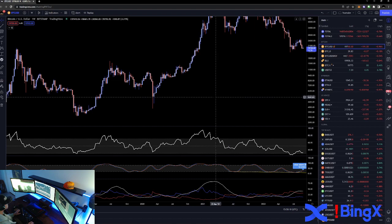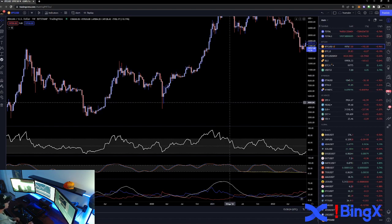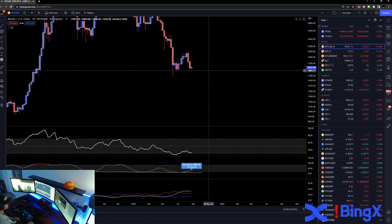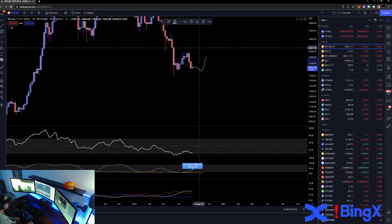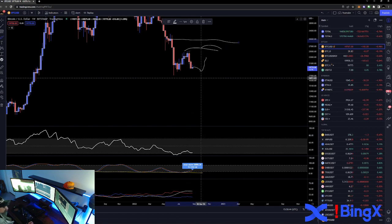I am paying attention. I am definitely heavier on this side, the down argument, but a minimal down argument. I actually only think we're going to go down to the 18.5. I don't think the move is necessarily up from here. I do think we're going to go to 18.5. That should give us a nice spring back to that distribution zone over here, maybe a little bit higher, finally reaching this area.